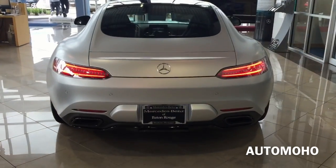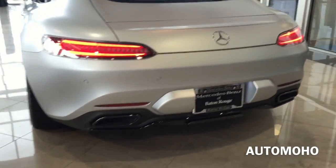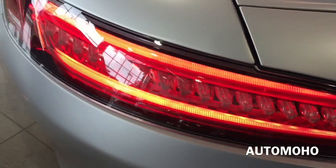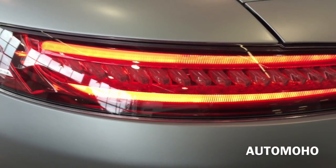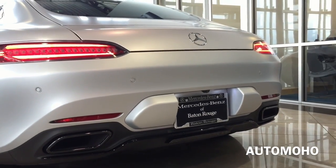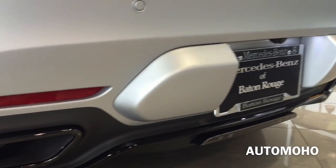To the back, the first thing you'll notice is the full LED tail light with integrated LED brake light as well as LED turn signal light. LED technology also illuminates the brake lamp more quickly, offering drivers behind you more time to react, which can make a critical difference in a panic stop. Very stylish looking tail light. At the bottom is the black rear diffuser that frames the dual trapezoidal exhaust tips. Rear deflector and parking sensors are also integrated into the rear bumper.